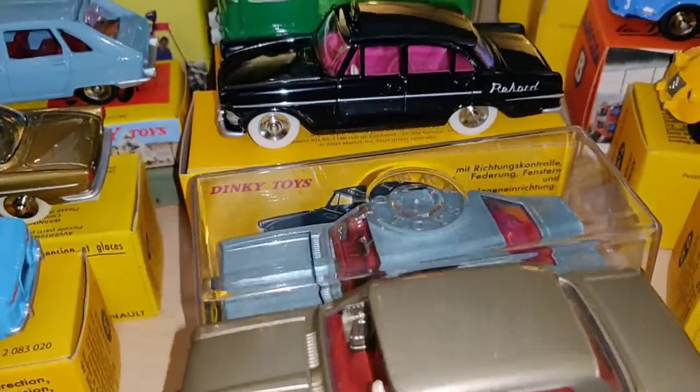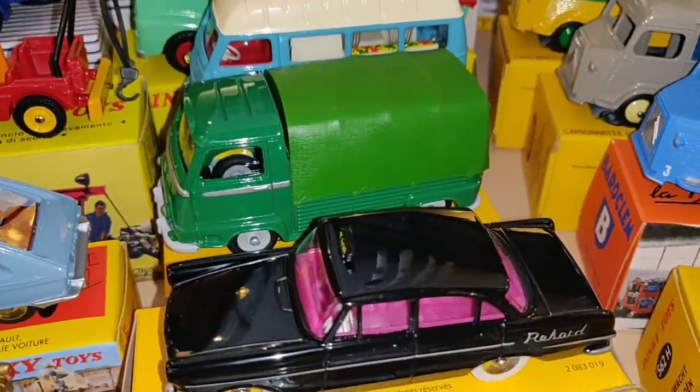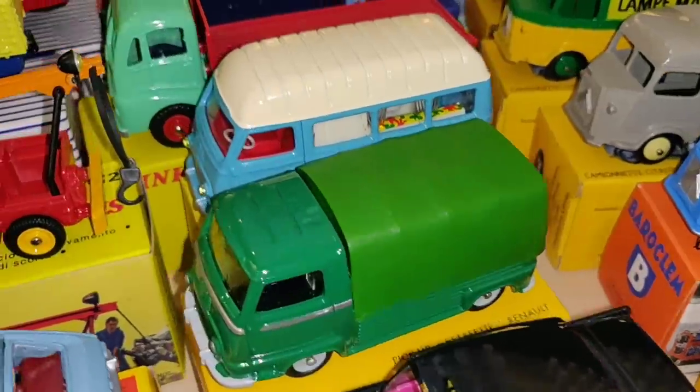I think a lot of these cars are replicas because they look very new.